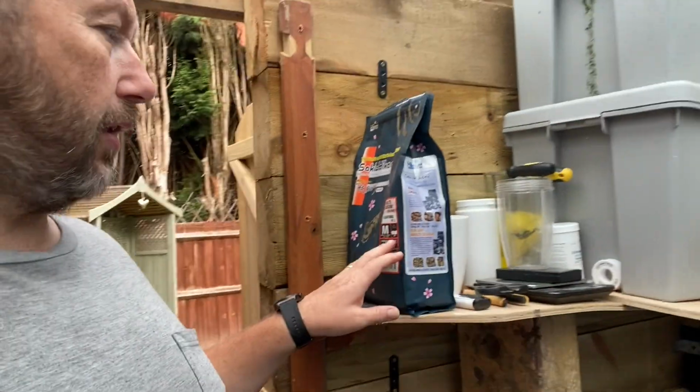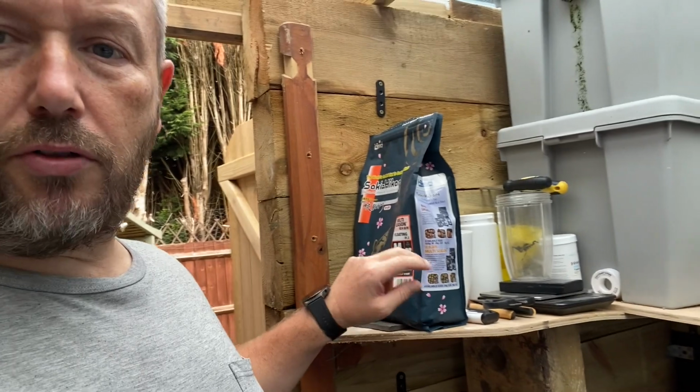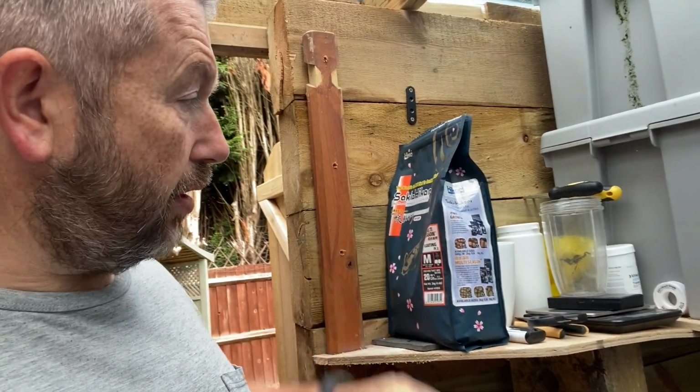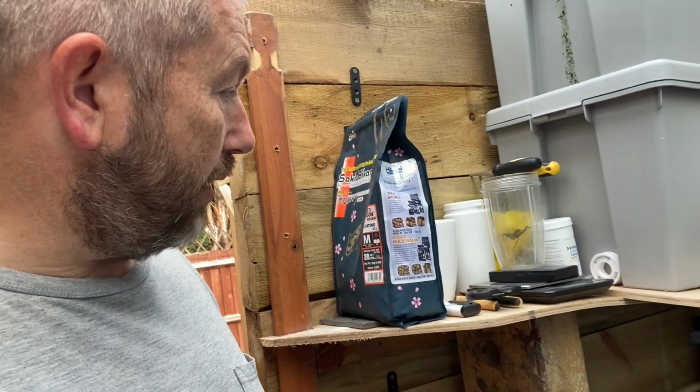So folks, that is all I've got to show you. So I'll just go in the filter house quickly and show you everything in here. Everything's running on. There's the Sakura Multi-Season that I've gone onto. I'm not sure, but I'd imagine it's a good food, everyone uses it. So we'll go with that.